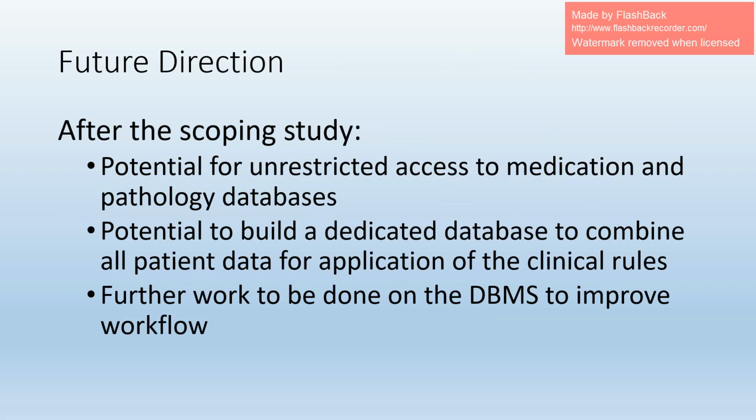After the scoping study, I'm hoping to get unrestricted access to the medication and pathology databases, and to build a dedicated database to combine all this patient data rather than just an Excel hack database. That'll help to improve workflow and improve the stability of the system if it shows that it's successful.